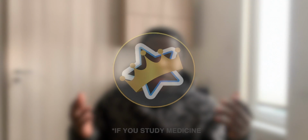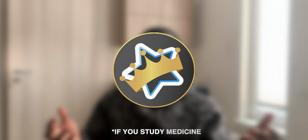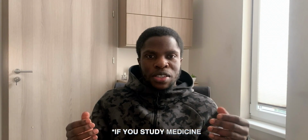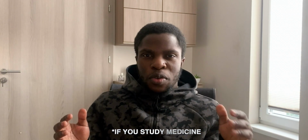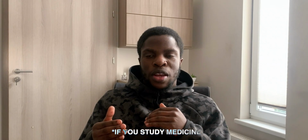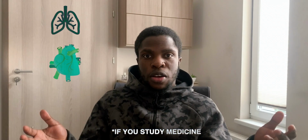The main downside of Anki is that you tend to have to set up the flashcards yourself. But luckily there's a huge collection of premade flashcards that spans across most of the medical curriculum. I think it's like 40,000 flashcards, and it basically splits it up into different sections. So it'll have a flashcard section for respiratory or cardiology or neuro.